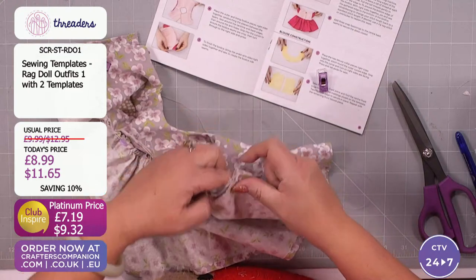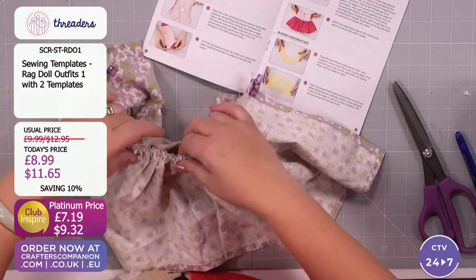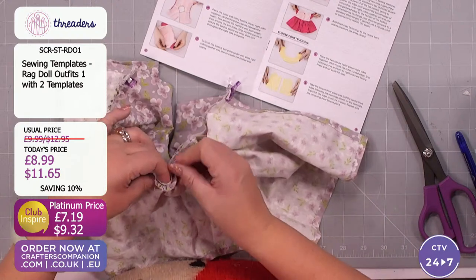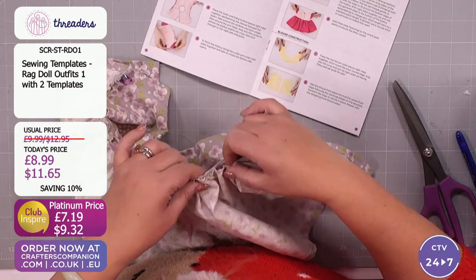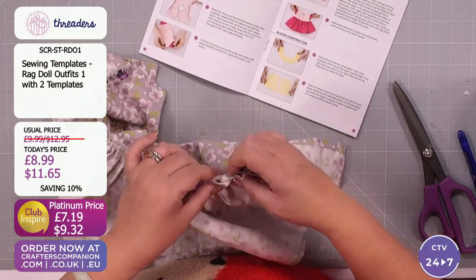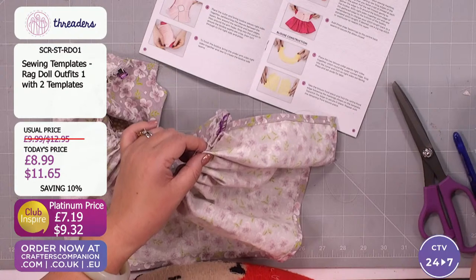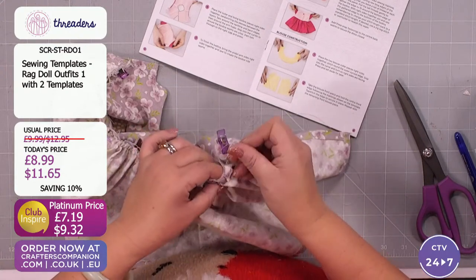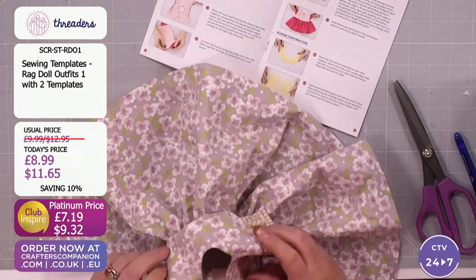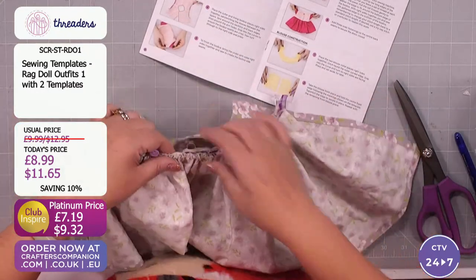We've got those there. You just want to make sure that you're moving them around so the gathers are even all the way around that little dress. So just joining the skirt bottom to the bodice, like that. So you're happy with it, with all those gathers. And then you're just going to stitch it. Once you've stitched it, that's how the dress is going to look. So we've got enough time to stitch it.